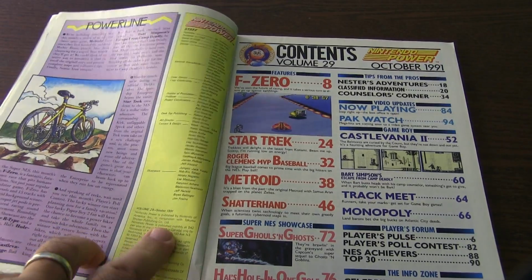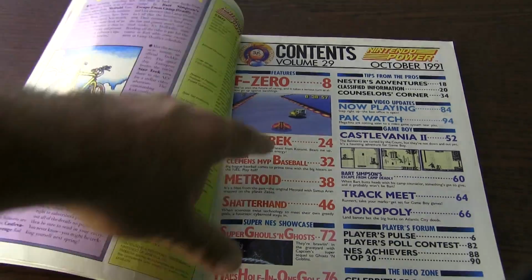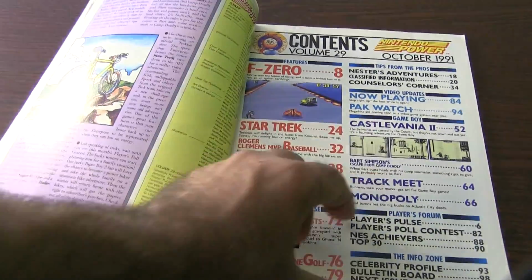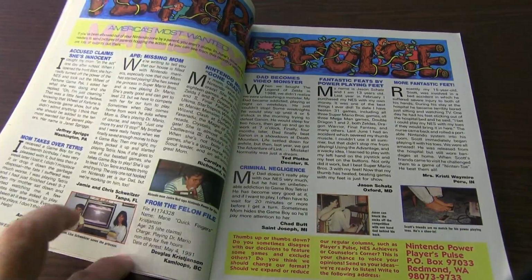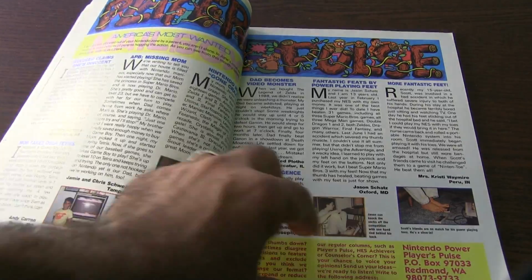Table of contents: F-Zero, Star Trek, Roger Clemens MVP Baseball, Metroid, Shatterhand. Looks like the red are NES games, pink is Super Nintendo games, and purple are Game Boy games. You got the Players' Forum, Info Zone, and Power Line you can call in. This is Players' Pulse, where people write into Nintendo Power, a little area where people talk about playing with their feet.